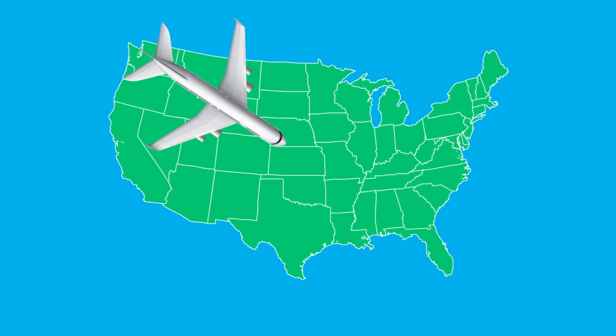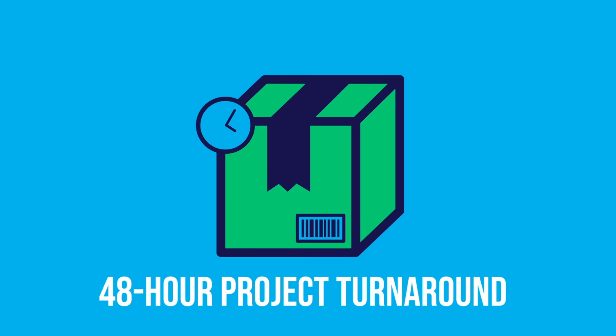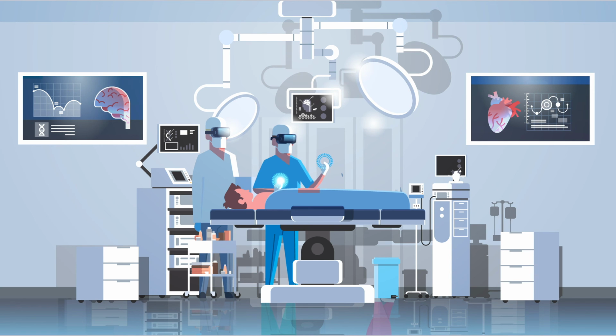We offer our AI-based modeling and 3D printing services to hospitals nationwide. Our 48-hour project turnaround times allow healthcare systems to provide their patients with a precise point-of-care solution with only a few clicks.